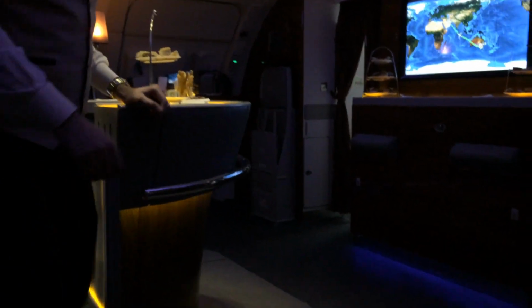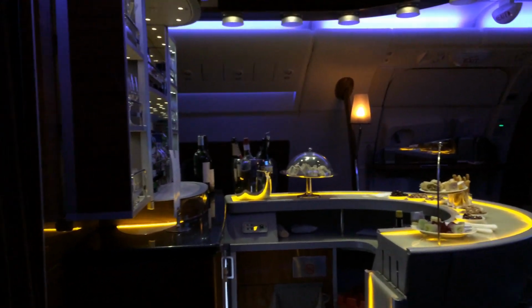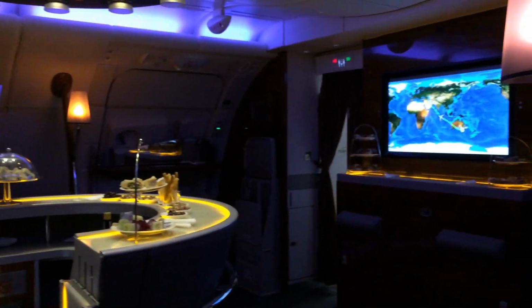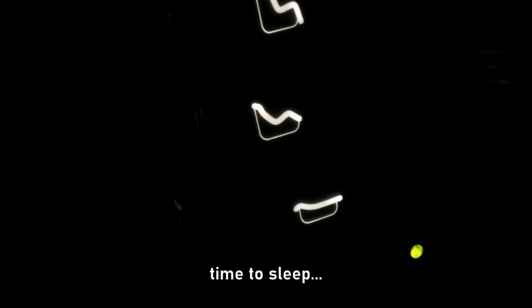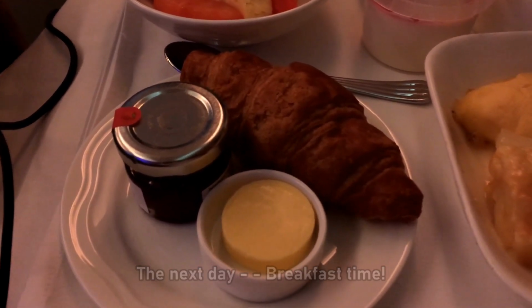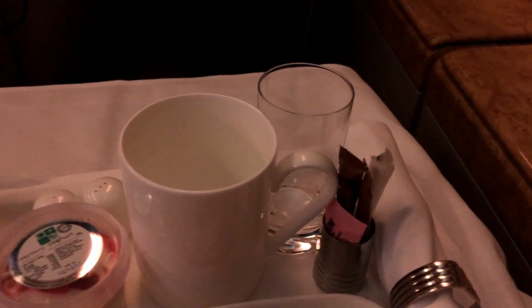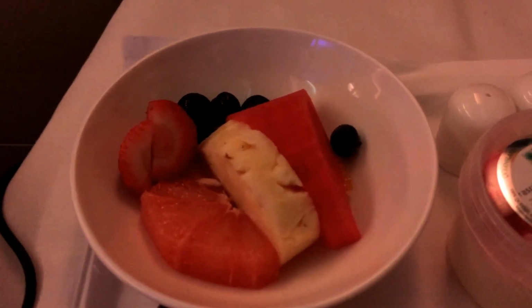And of course, there's a bartender to assist you if you'd like some food or drinks, or if you just like someone to have a chat with. We're about to land, and again, you can turn on the tail camera to see the landing from the outside.